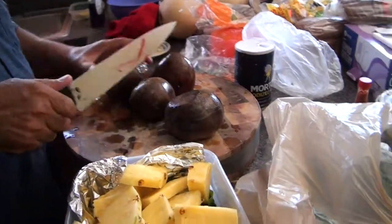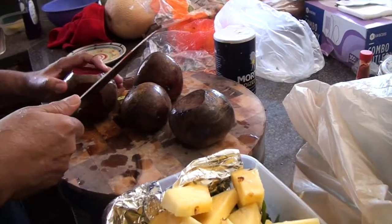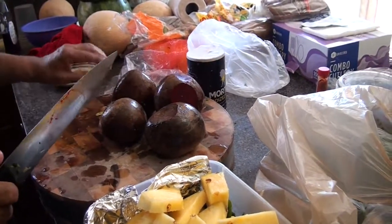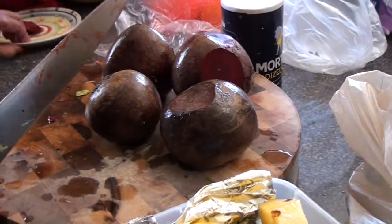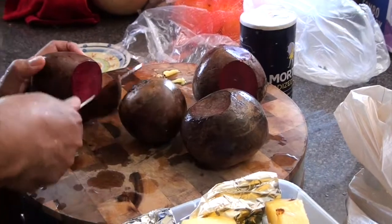Now we're cutting off some beets. People don't like beets. I'm one of those, but when I drink it in this juice, it tastes so amazing, right? He's laughing, but it's true. It tastes really, really good.